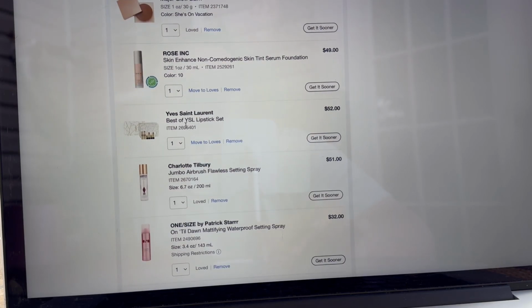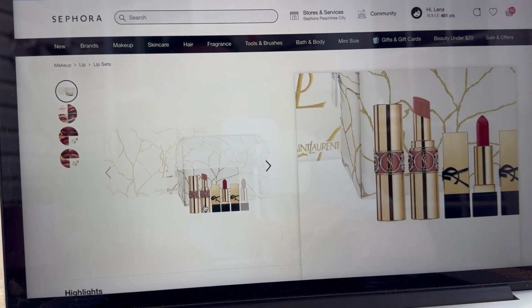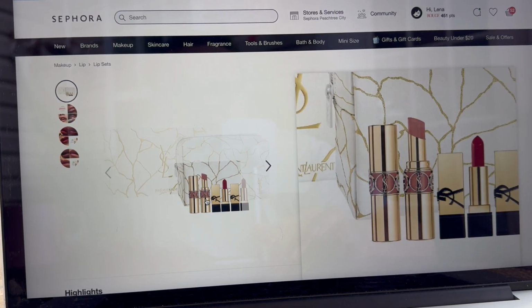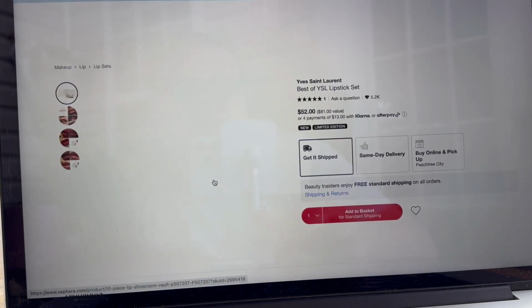Now, this set right here, it's an amazing set if you want a cute little cosmetic bag. This lip shine is amazing. So you get a full size of this lip product and then two small ones.